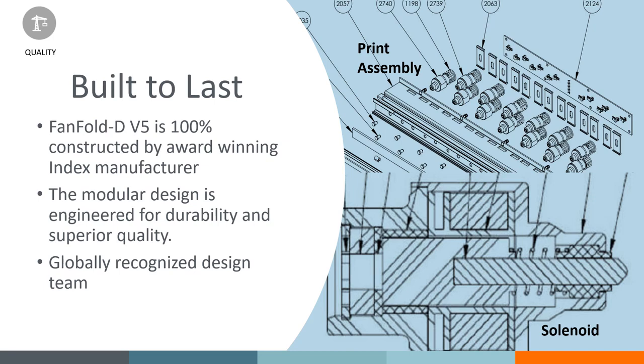Some of the international awards Index Braille has won are the Red Dot Design Award, the People's Choice Grand Design Award, the German Design Award, Design S in Sweden, and the US Good Design Award. The new solenoid created by Index and released in January 2020 is even better than before and has prompted an increase in initial warranty to 2 years.